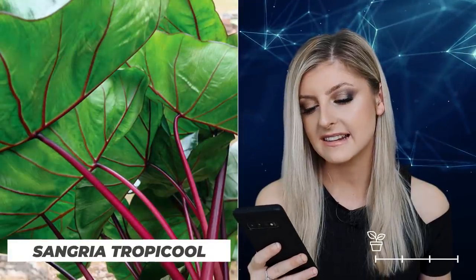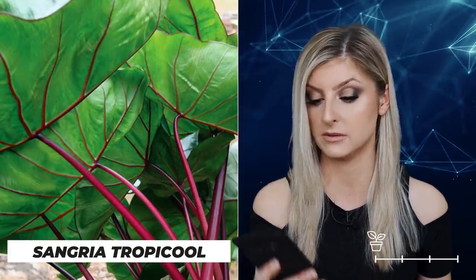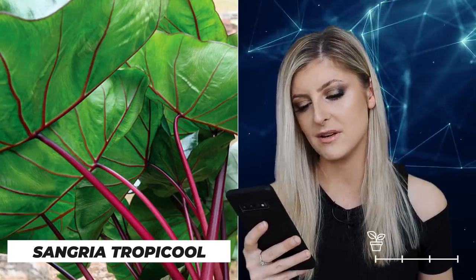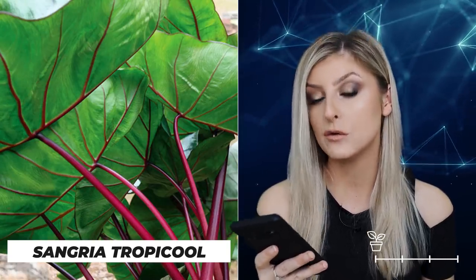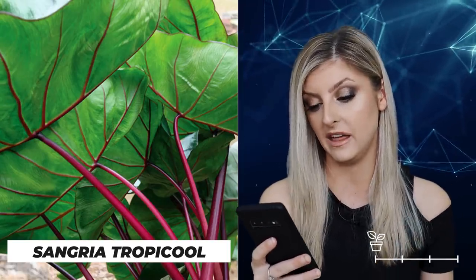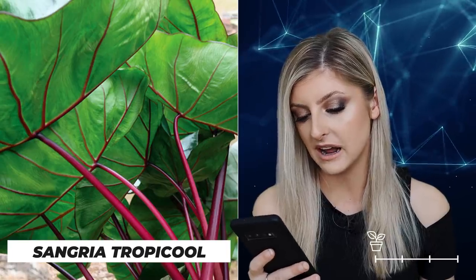Moving on, we have the Colocasia Sangria TropiCool. I think this is actually really sexy. Oh my God. So this, oh, that's really nice. It reminds me of a pink China, that one. It has beautiful green leaves, but the stems are like rhubarb pink stems. That's a really nice one, that. It's a shame that the party is in the petiole, as I like to say, but that is quite a nice one, and I would probably have that.